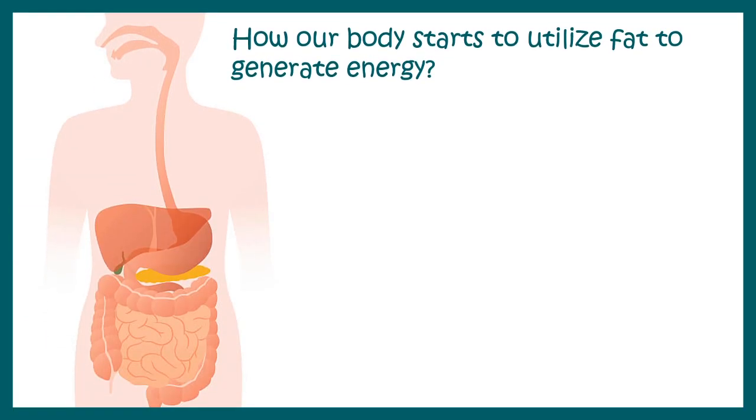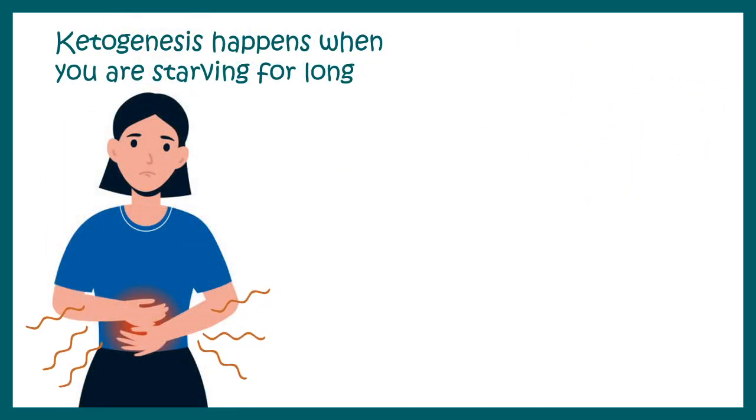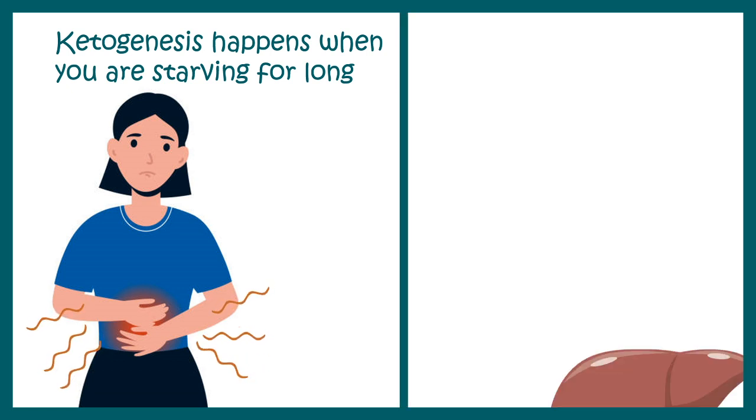Now the question is how our body starts to utilize fat in order to generate energy, because in the keto diet we are consuming a hell of a lot of fat. The question is how our body is getting adapted to this situation. Now, ketogenesis can intrinsically happen when we are starving for a long term. Let's try to understand this aspect.